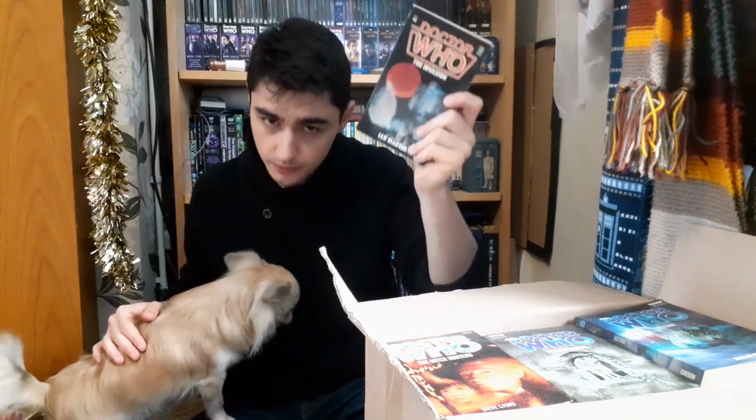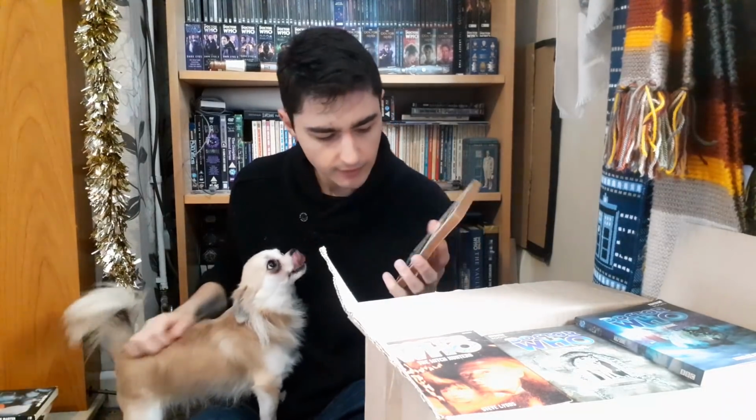Doctor Who and the Space War. Doctor Who and the Invasion, another one that is already in the collection, but never mind. Doctor Who and the Cybermen, again, one that I own, but I've got the later copy with the neon logo and the wheeling space Cybermen on the front.